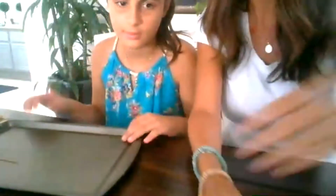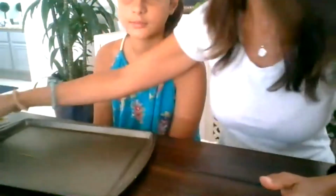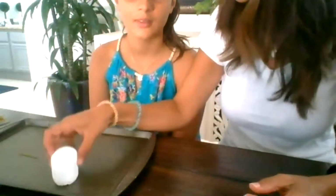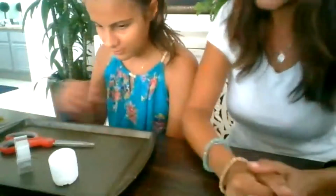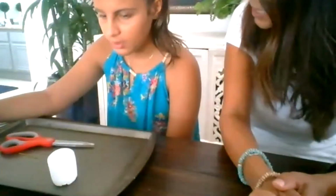I've got Mina here with me. I'm going to move our camera away a little bit and point it down so you all can see what she's doing. So she's sitting in front of a cookie tray, and she's got some pieces of uncooked spaghetti, and she's got one big fat marshmallow that she has managed not to eat yet, which is good. She's got some Scotch tape and some scissors. Now, Mina's had a little bit of time to think about this. What are you going to do? Tell us what you're going to do.